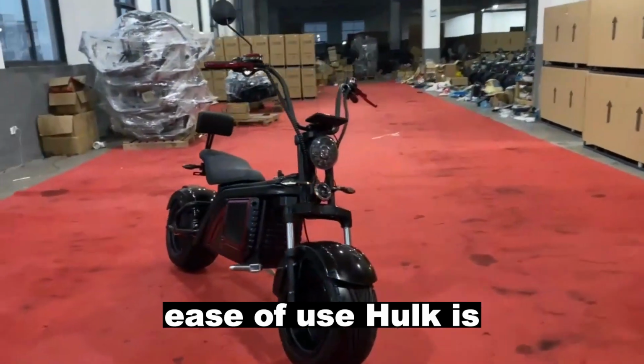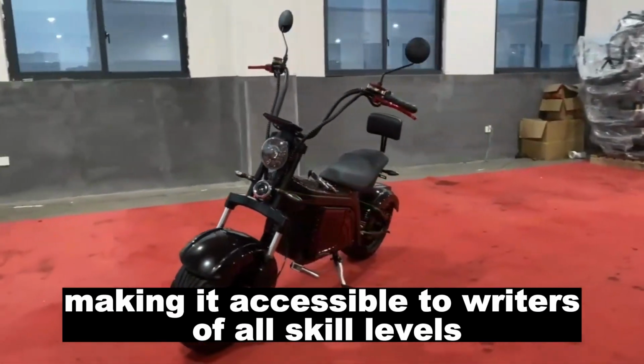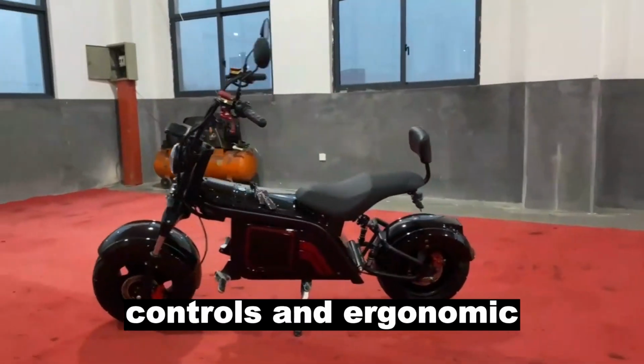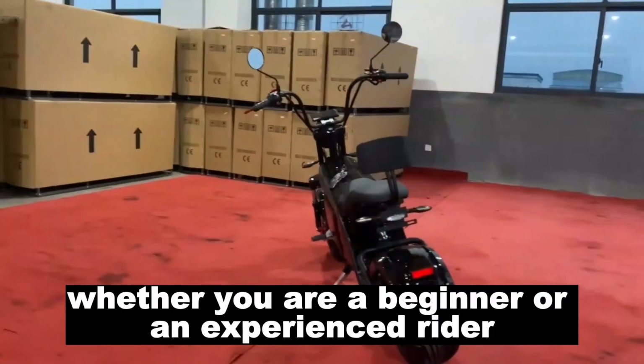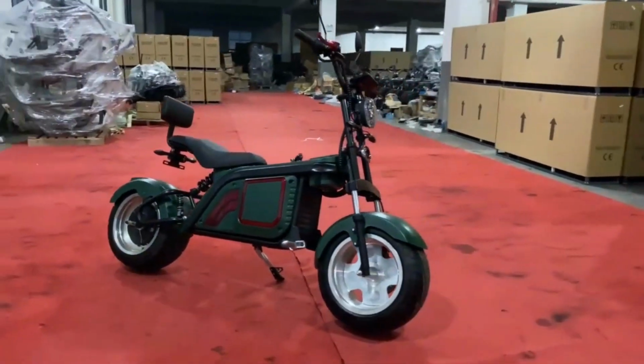Ease of use. Hulk is designed to be user-friendly, making it accessible to riders of all skill levels. It features intuitive controls and ergonomic design elements that enhance the overall riding experience. Whether you are a beginner or an experienced rider, Hulk offers a hassle-free and enjoyable ride.